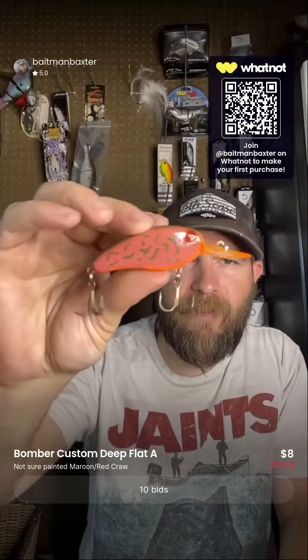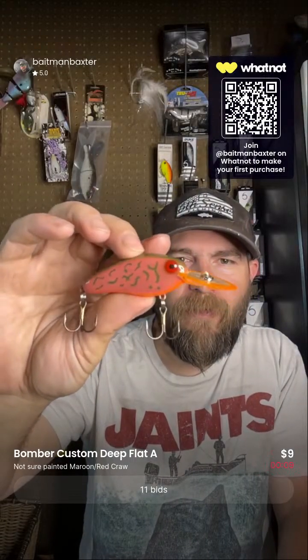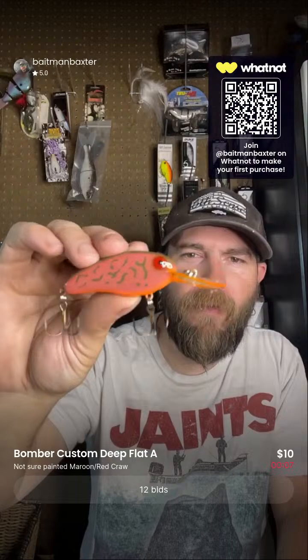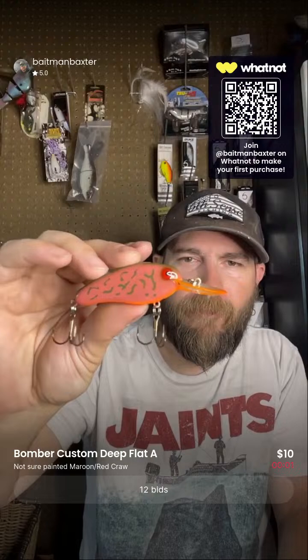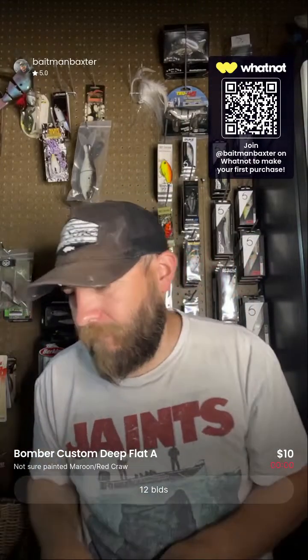I love that color. It's very similar to that Missouri Craw Wiggle Wart. I just realized, I was like, man, that color looks familiar. Now I know why. Even got that green back on it. Seth's going to take it down. Thank you, Seth.